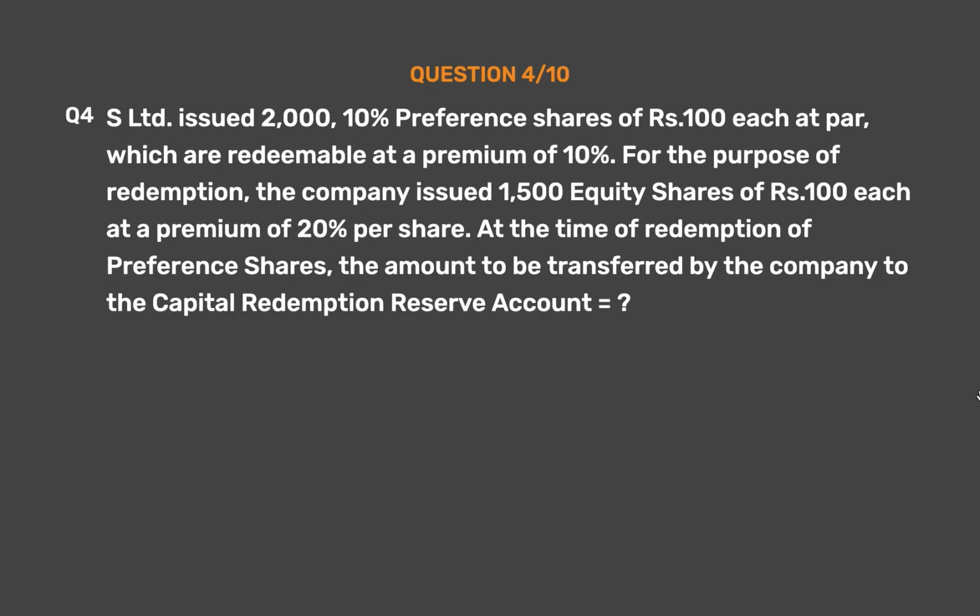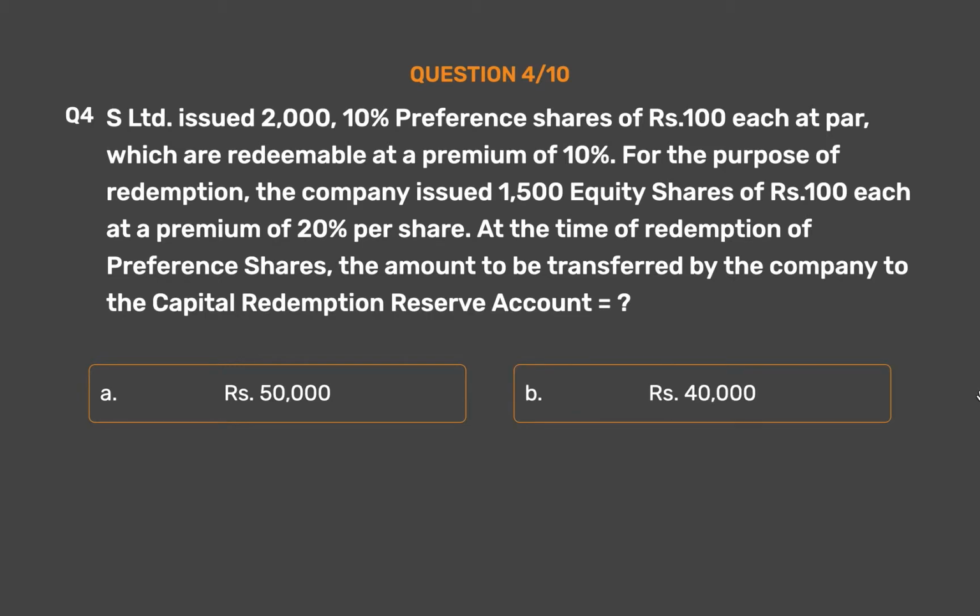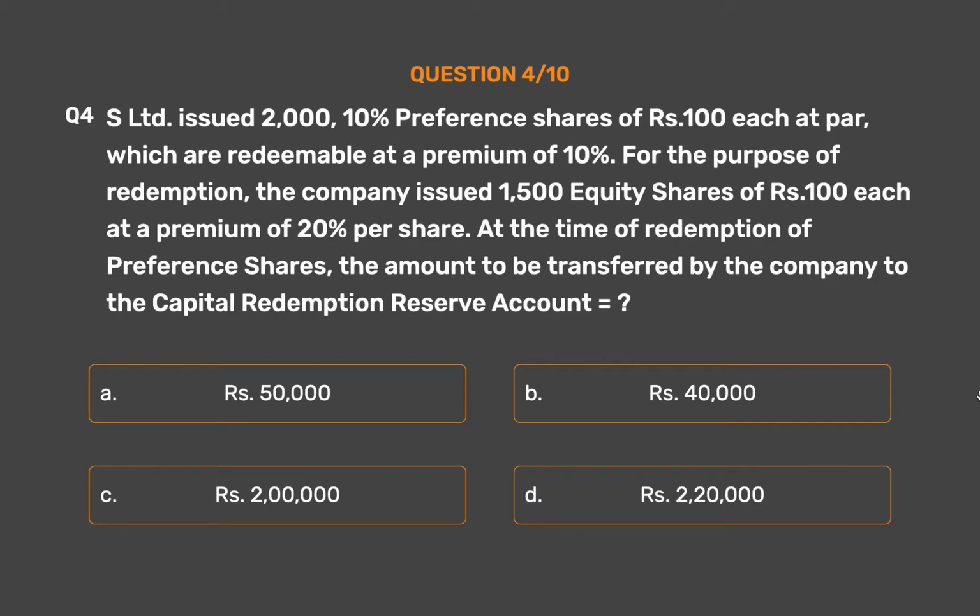Question number 4. S Limited issued 2,000 10% preference shares of 100 rupees each at par, which are redeemable at a premium of 10%. For the purpose of redemption, the company issued 1,500 equity shares of 100 rupees each at a premium of 20% per share. At the time of redemption of preference shares, the amount to be transferred by the company to the capital redemption reserve account equals Option A, 50,000 rupees. Option B, 40,000 rupees. Option C, 2 lakh rupees. Option D, 2,20,000 rupees. The correct answer is Option B, 40,000 rupees.